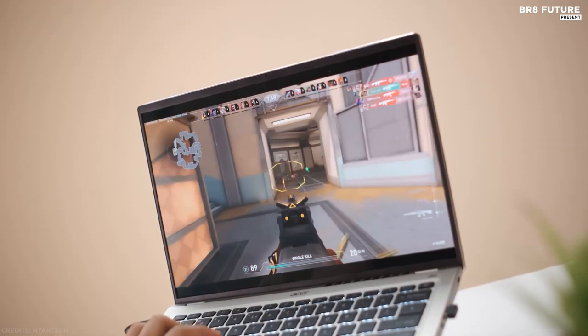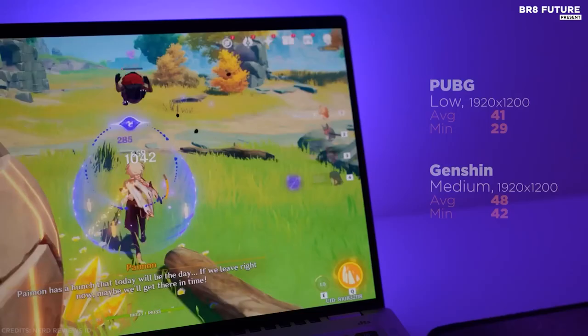With the powerful 12th generation Intel processor, Acer Swift 3 manages to breeze through any task that you throw at it and still manages to offer impressive battery life. The price starts at $999.